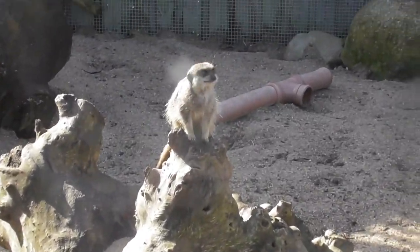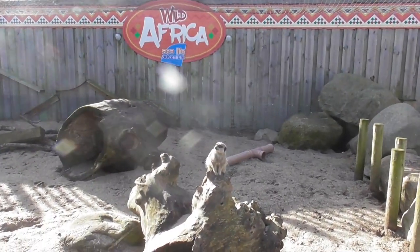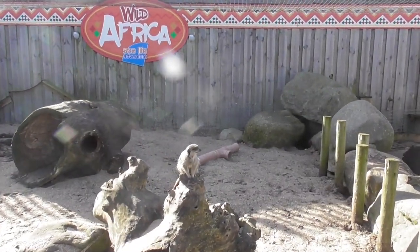So these are the meerkats as well, the Wild Africa. So this is actually an outside bit to Sea Life.